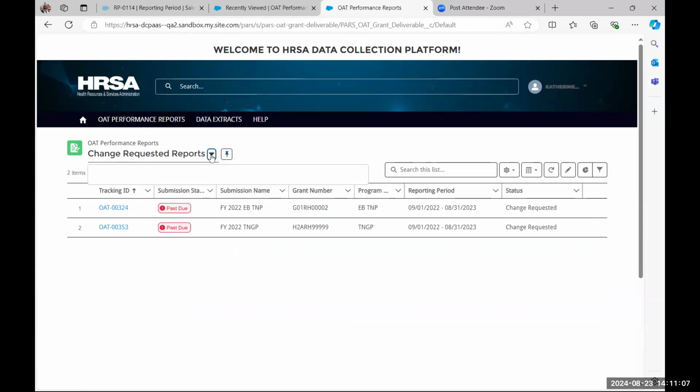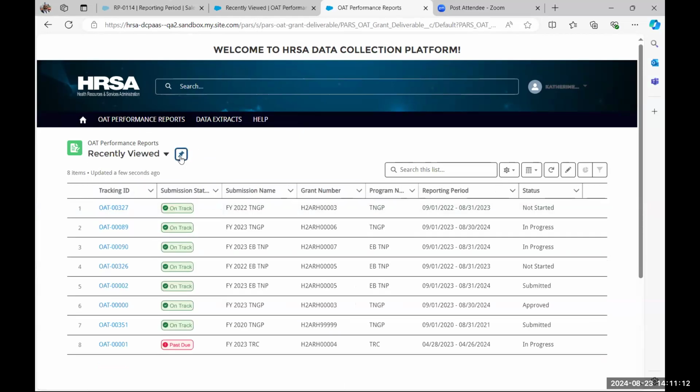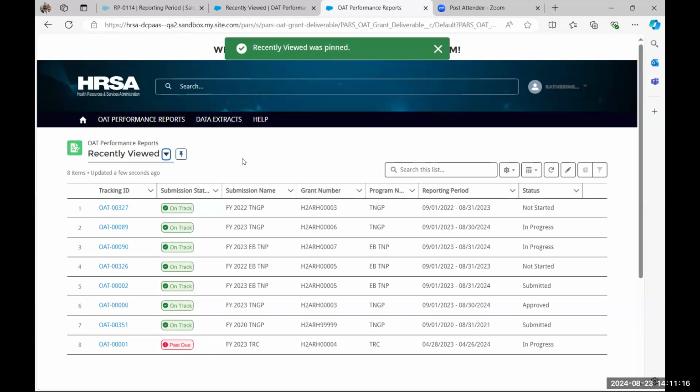So that pinning is really easy. I'm going to go ahead and change it back to recently viewed and pin it again. And again, we get our success message that my list view was pinned. And that's how you can select your list views.